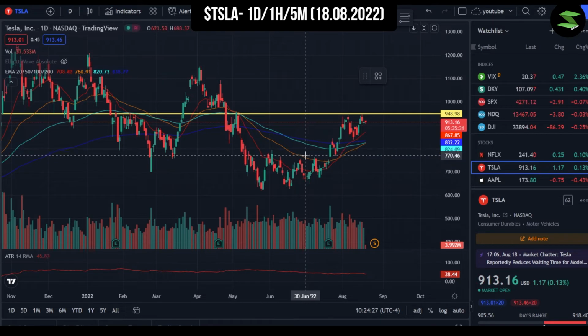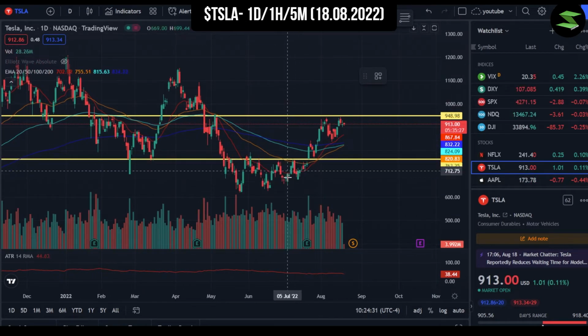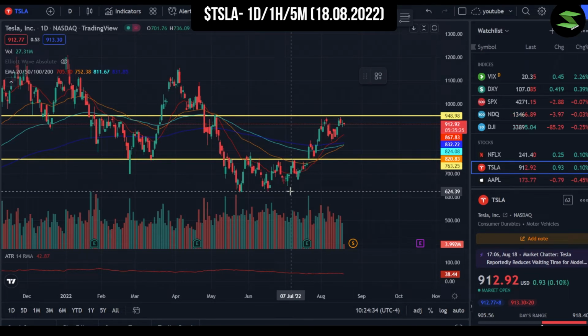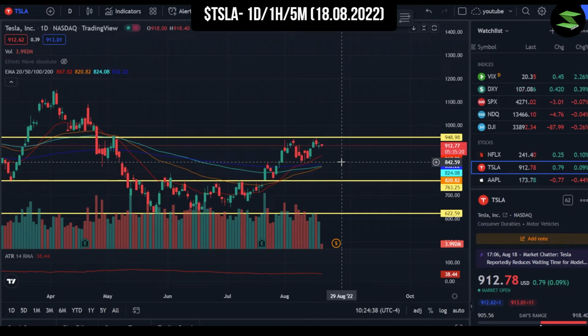And this is a very important level. Keep this in mind, somewhere around $760. Then the bottom would be somewhere around $620. And now let's get straight into our analysis.